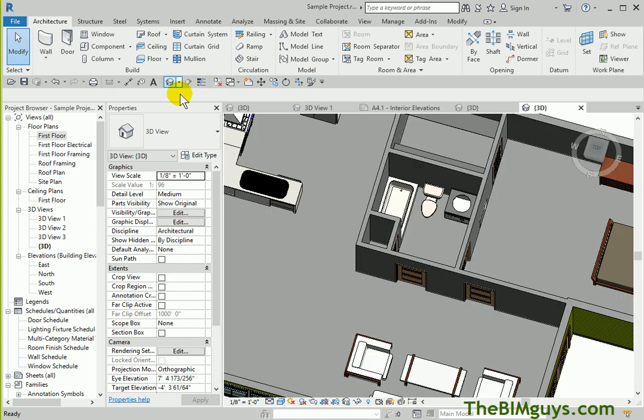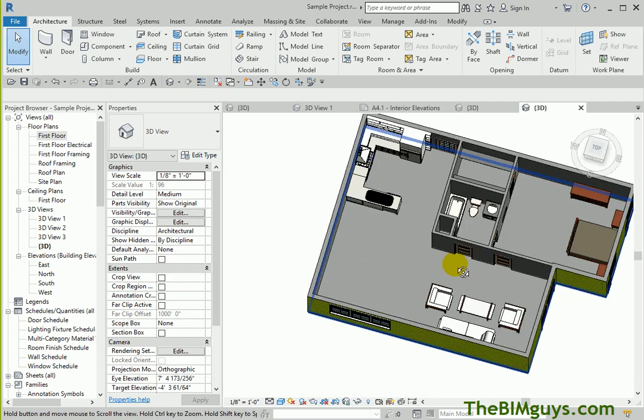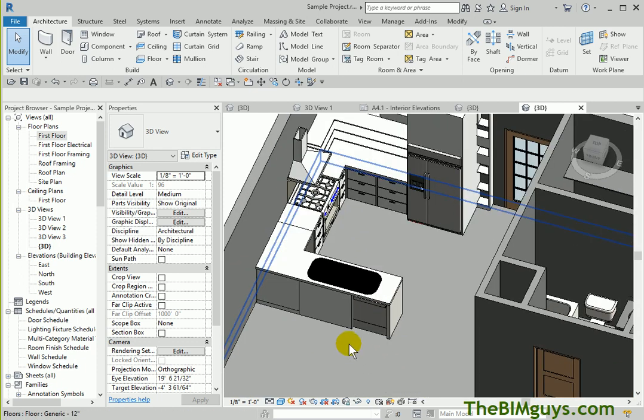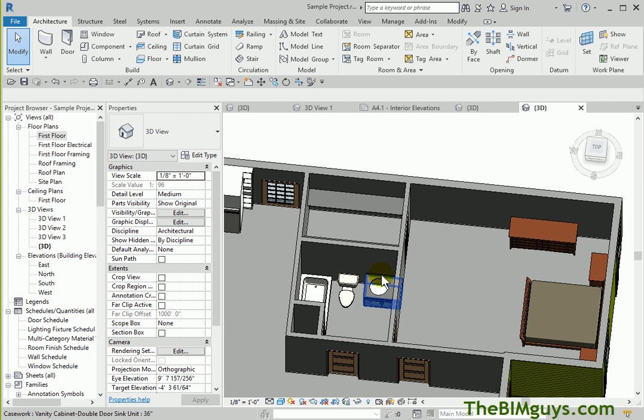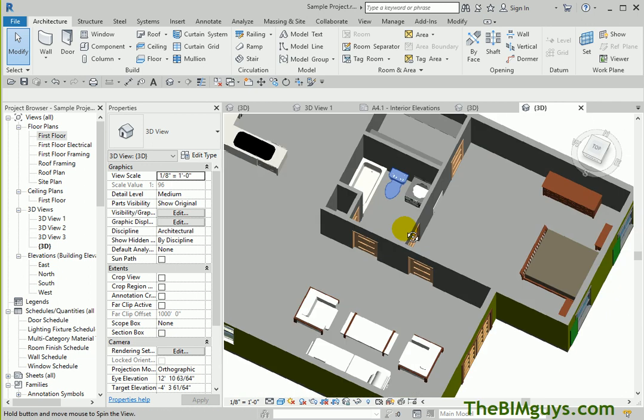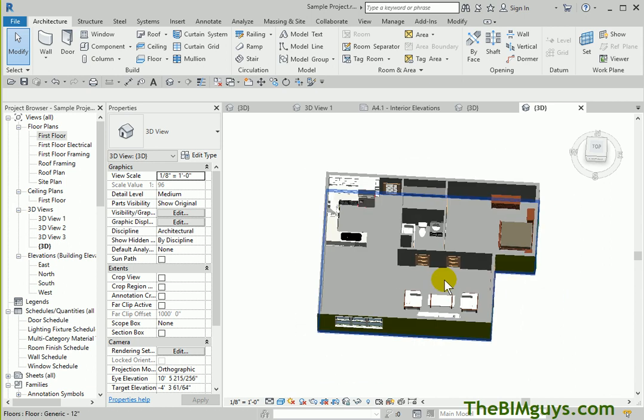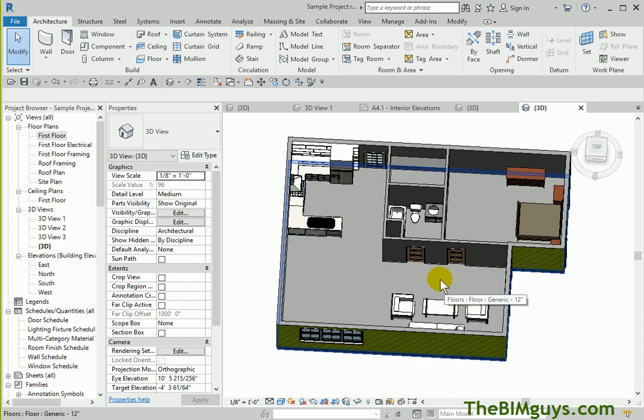Let's go to 3D. So in 3D, notice we have a kitchen built into place. We have a bathroom, we have a closet with shelves, and we have a bedroom with furniture. Now, the cool thing about this is the owner or yourself can make changes quickly. So let's take a look at how we'll do that now.